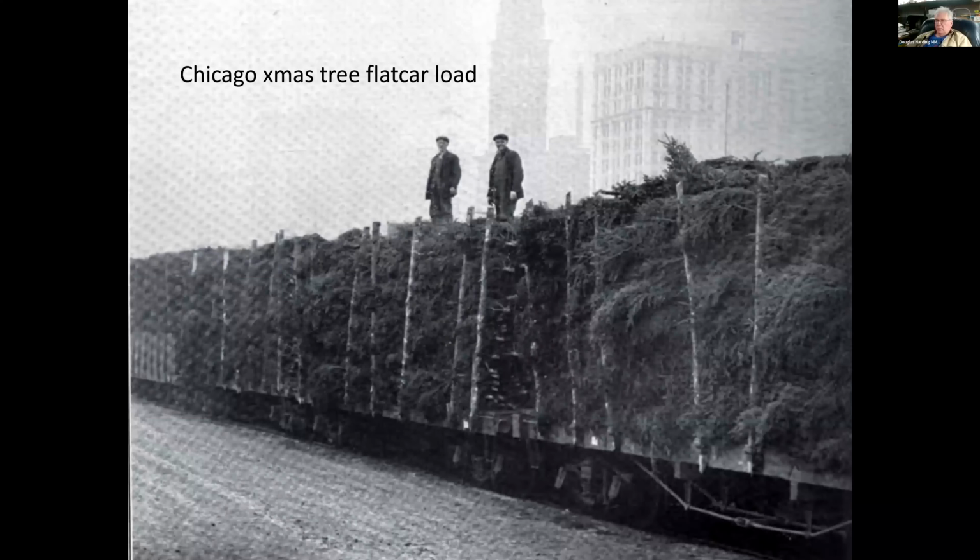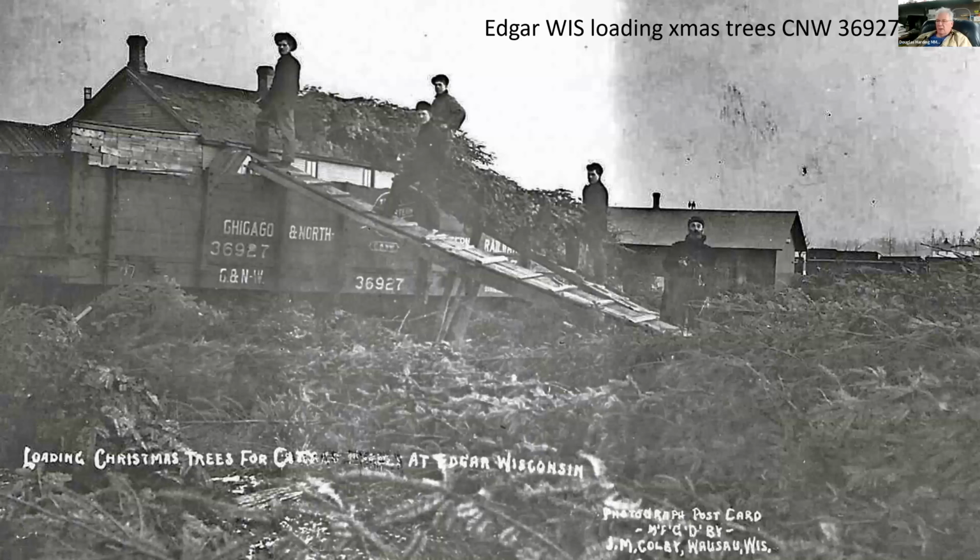And it's something that we don't often think about if we're modeling and operating, but they started cutting Christmas trees the latter part of September, October, and up north in Canada and the northern boundary states so that they could prepare them to package and ship so they'd be in the Christmas tree markets before Thanksgiving. So here we are loading. This is in Edgar, Wisconsin, loading up a Chicago and North Western car. Fellows are just walking the plank, carrying the Christmas trees up.